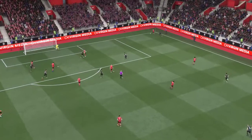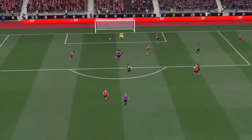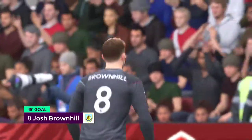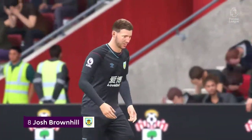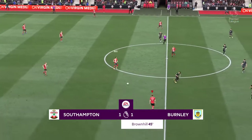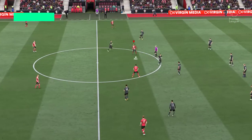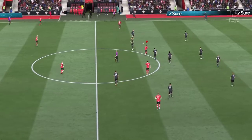Well, Derek, as we see it again, it's a big mistake. You try to teach youngsters not to get caught in possession and be aware of what's around you. He has no clue, and he pays the price. Well, the earlier goal cancelled out. One apiece. Josh Brownhill. The first half here comes to an end.